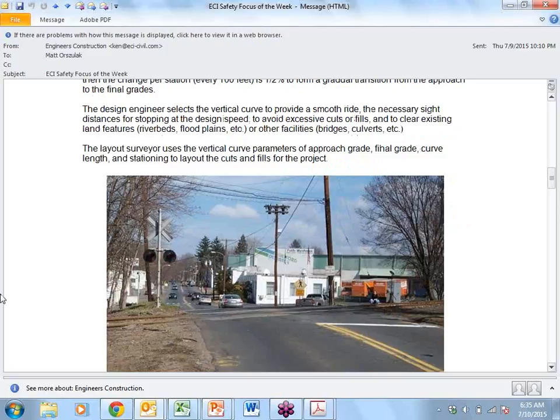The surveyor uses the vertical curve parameters of approach grade, final grade, length of the curve, and all the stationing for the cuts in the project.